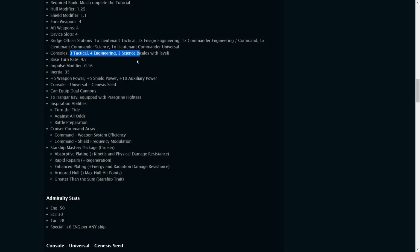3 Tactical, 4 Engineering, 3 Science for consoles. That's, well, it's not going to be a top performer for DPS in that regard, but that's okay. 9.5 base turn rate. That's good. 1.6 impulse modifier, so it's going to be a pretty fast cruiser. Inertia of 35. That's good for a cruiser. I mean, the average cruiser has 20 to 30, so it's okay.